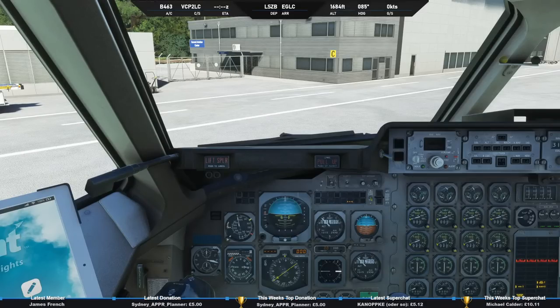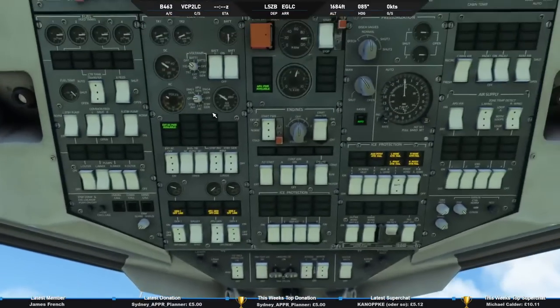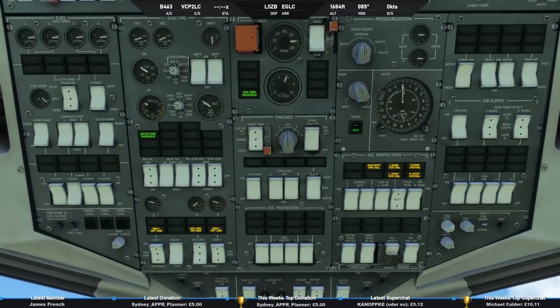But anyway, let's carry on with the setup. We'll talk about it in the cruise. We do have a bit of time for this flight.